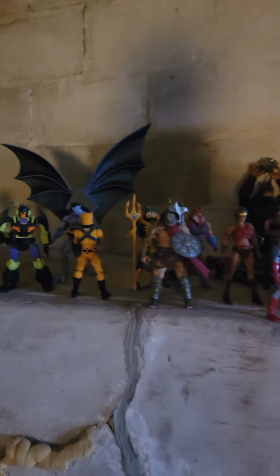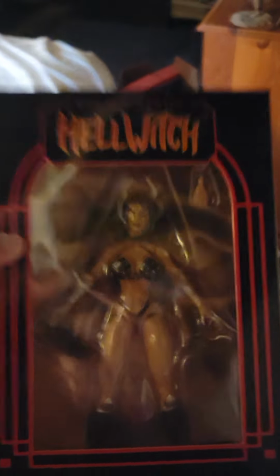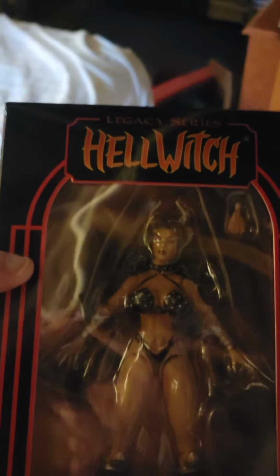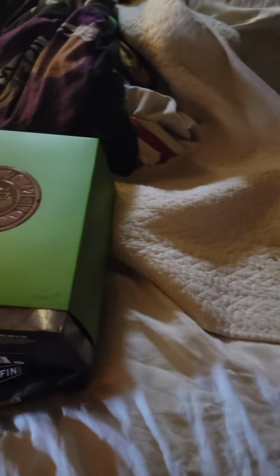So, right now, currently, here's what all I have in packages. I got this brand new Hell Witch figure. I'm really excited to get her open. I love Loose Collector. I still love that Tarna. I'll probably even still have that in my top 10. It still mind boggles me that people kind of want to sleep on that figure because it really is a good figure. And then I was in Vegas, so I toy hunted in Vegas for my birthday, which was in August.